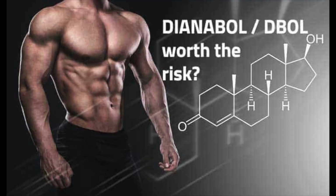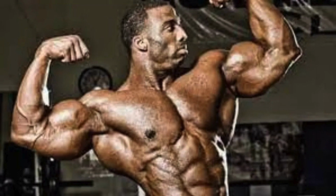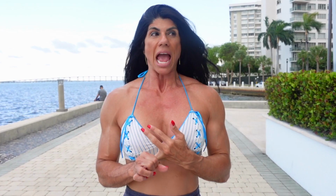Now, D-ball is very androgenic. It does cause gyno, it will have estrogenic effects, it will have a lot of bloating and water retention. So what exactly does this mean? Well, you're going to get massive muscle gains, you're going to get them very quickly, you're going to get a lot of strength, and you will see the difference literally within a couple of days.